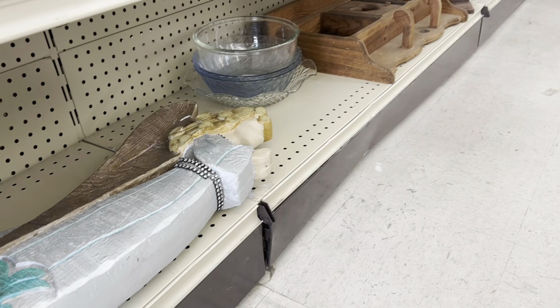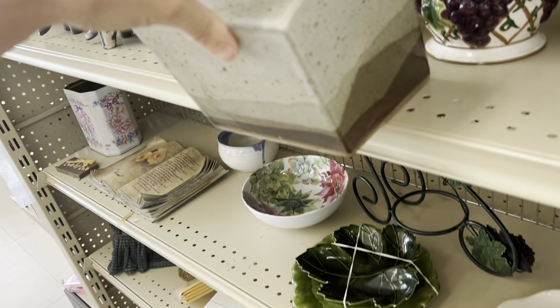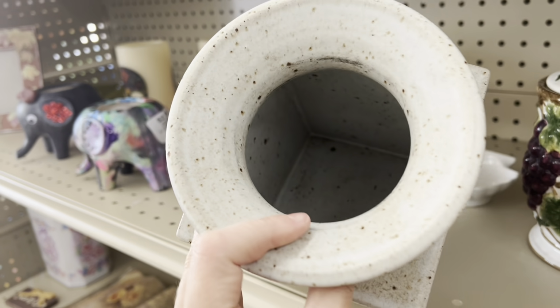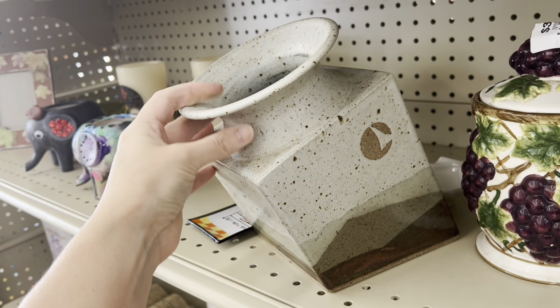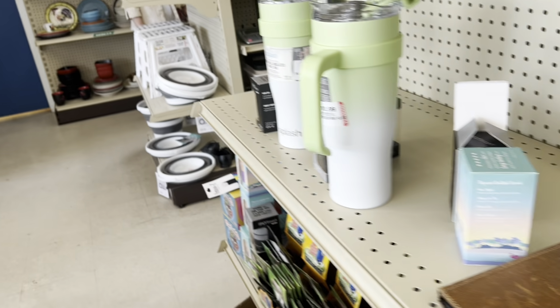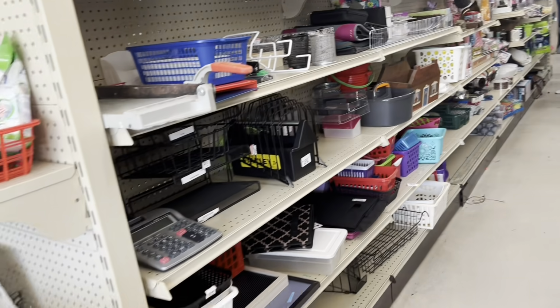So I came across this piece here and I thought some of you might appreciate this. It's not my style, but it definitely might be someone else's style. And I just love to show y'all all of the different things that are available out at the thrift stores. That would be so fun to put on your stove or by your stove and put some spoons or something in. I just thought that that was a very unique little piece.